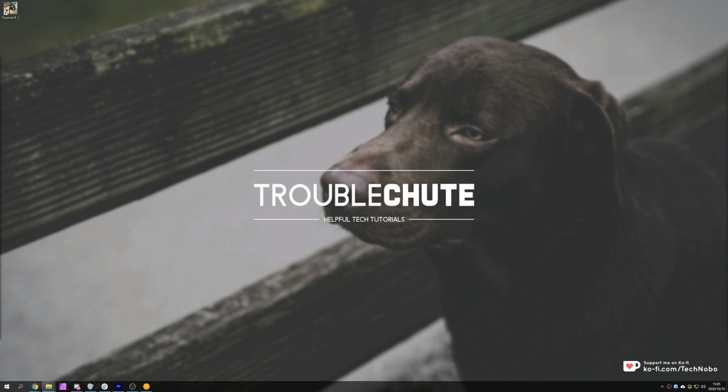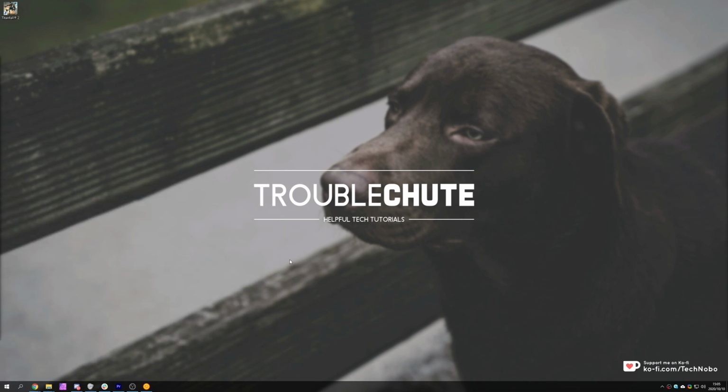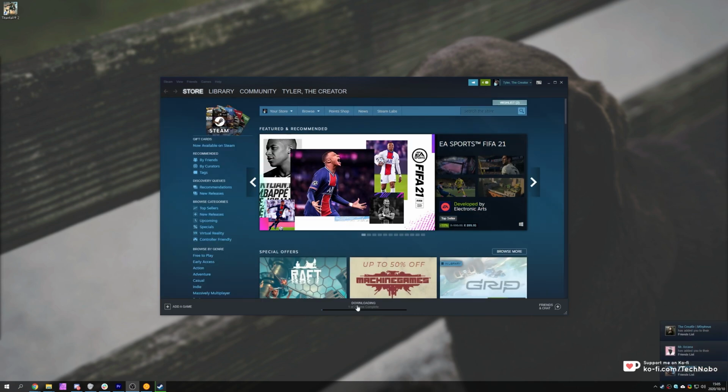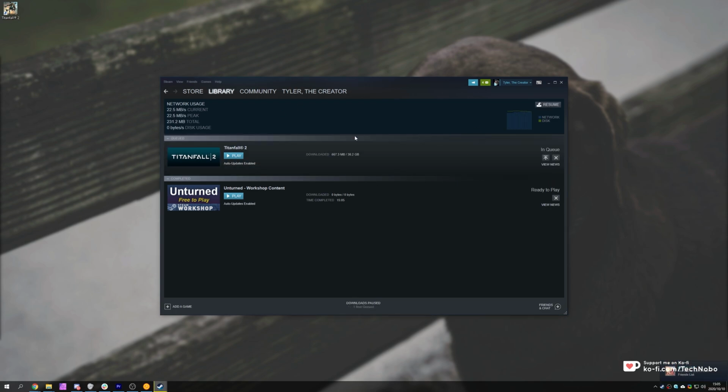I'm going to show you a rather useful tip with Steam if you have a limited or slow connection. Basically, if you open up Steam, you'll notice that as soon as you finish logging in, Steam will automatically resume downloads. You'll have to click the downloading section at the bottom and then pause your downloads over here. Otherwise, it will use all of your internet speed and possibly even data to download games. If you have a limited connection, then you know just how annoying this could be.